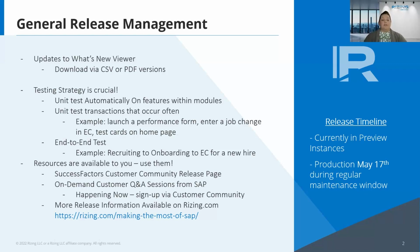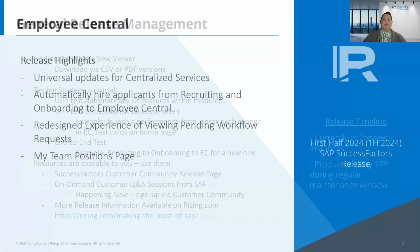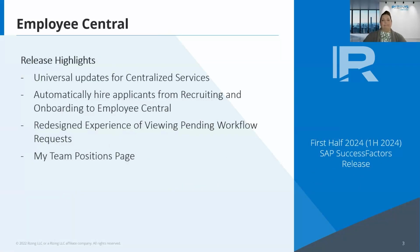And be sure to use those resources that are available to you. SAP has a great community where you can access all of the product information, all of the release information, and hear from the SAP experts as well. Just make sure you're going out there and getting all the information you can with regards to this release. So now let's get into the module-specific information. We're going to start off with Tim. So Tim, from an Employee Central perspective, what are some key highlights you're seeing?